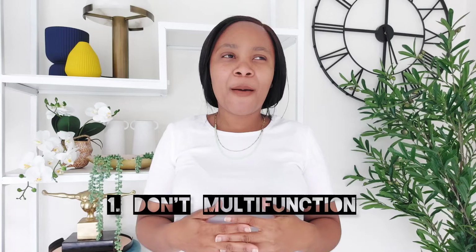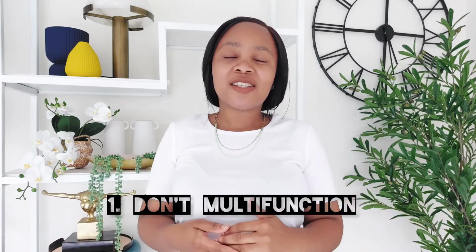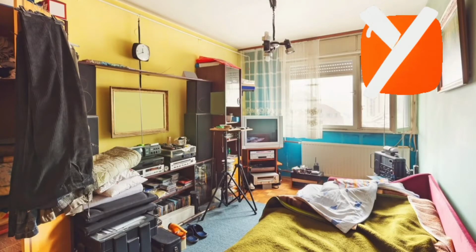First thing, I understand we all come from COVID, we've all been locked in our house, so this piece of advice is a bit hard, especially where we are right now. But somebody has to say it. Using a room for multiple functions does not contribute to it looking more sophisticated, more luxurious and just well put together.